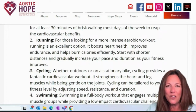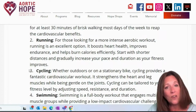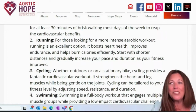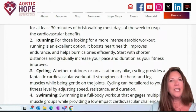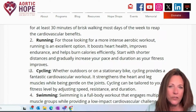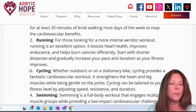But if you're outdoors or you're on a stationary bike, it doesn't matter. It actually provides a fantastic cardiovascular workout. It really strengthens the heart and the leg muscles while being very gentle on the joints. It's not so gentle on the tush. I've never really appreciated a bike's padded seats. I want something that fits like a car seat. I want to sit in it. That's just me. All right, so cycling can also be tailored to your fitness level by adjusting the speed, the resistance, and the duration of biking. So that's another option for you for something aerobic.